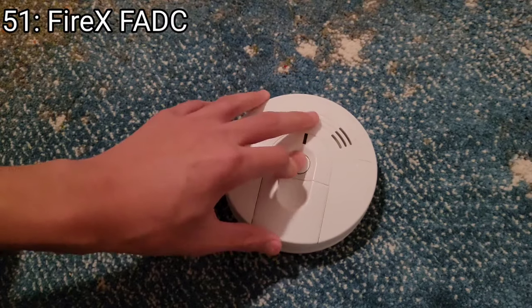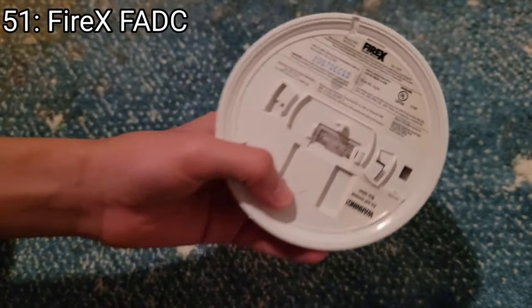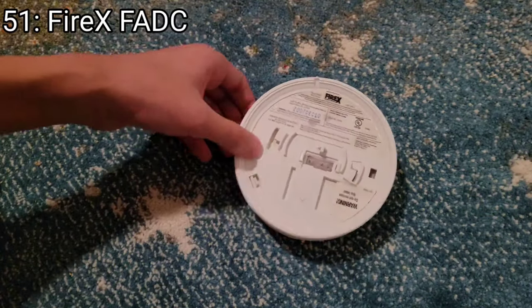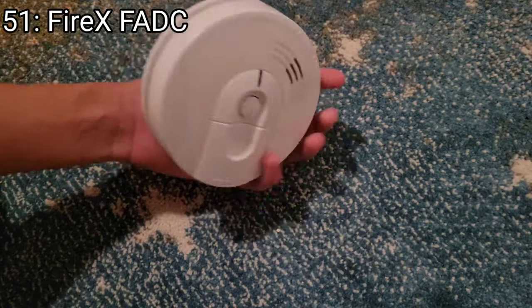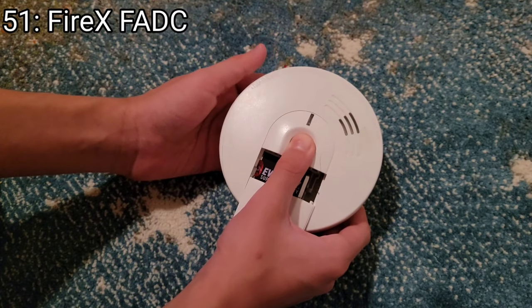It takes a 9-volt, and it is from 2007, December 10th, and it is a newer one, actually, because it has the black FireX labelings on it. But basically, it is an FADC. If we all know what's next.